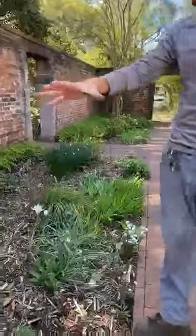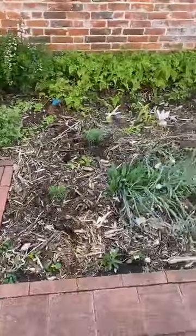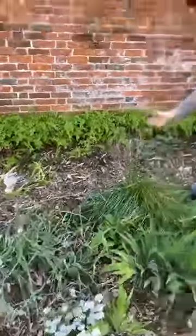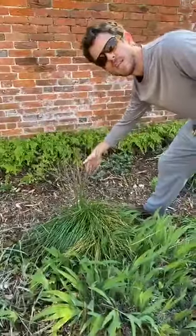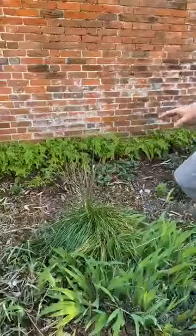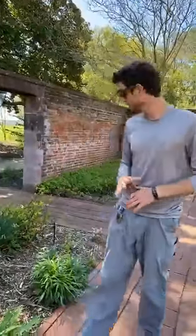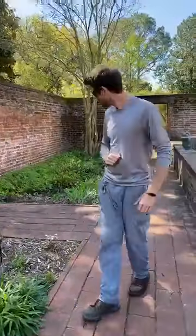And again, this is another bed where I've incorporated a lot of new shrubs. This one I'm very excited about. I believe this is a Blue Satin or Purple Satin rose of Sharon. All summer long it's going to have dark, I would say dark magenta flowers. Very excited about it.